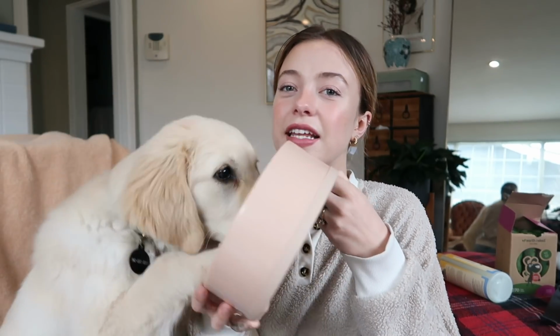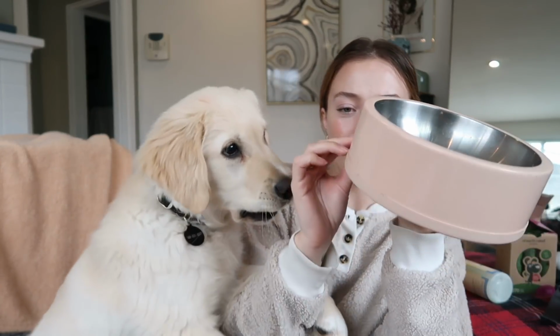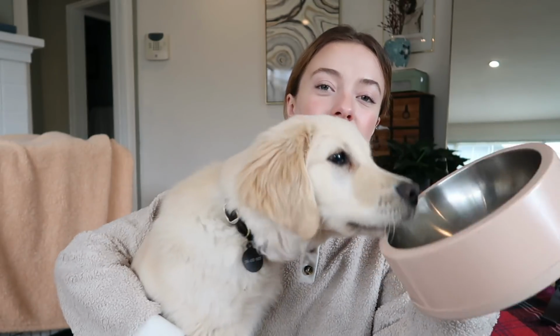I'll talk about his food and water bowls. This is just one because the other one has water in it, but they're from Wild One. I really, really like these bowls. They're the perfect size. They're heavy. I know there's nothing in there, buddy, sorry. They're weighted and they have a lip on the bottom so he can't really knock them over.